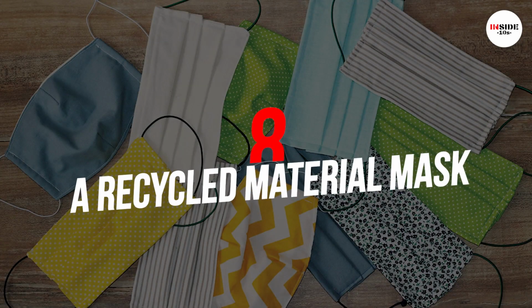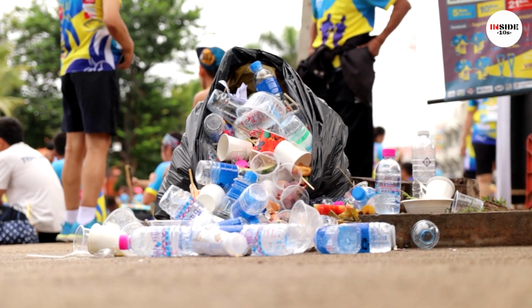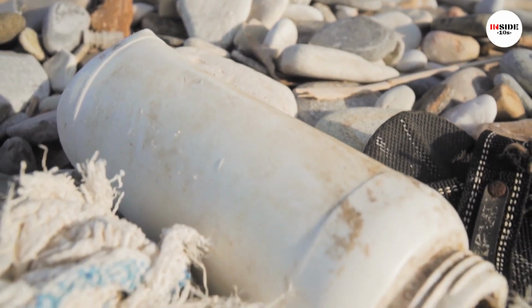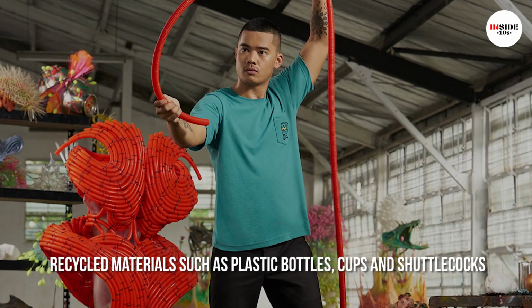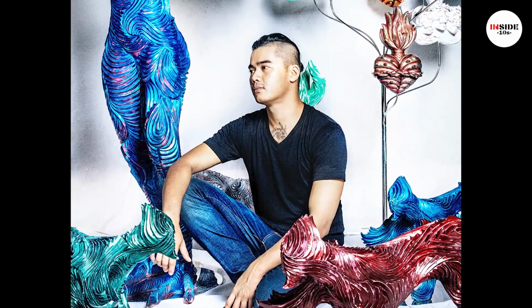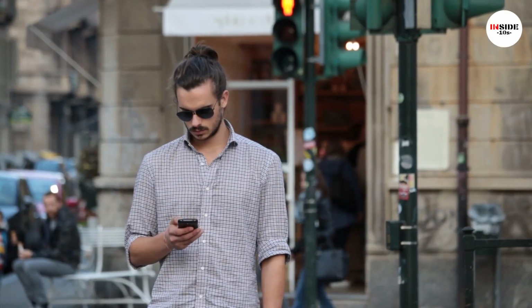Number 8. A recycled material mask. Do you have waste plastic bottles? Do not go to waste them because we have a trick to reuse them. Let's follow this guy, a Filipino artist, Leroy. New designs makeshift masks with recycled materials such as plastic, bottles, cups, and shuttlecocks for the protection against COVID. You can make this to spend your quarantine with some creative things at low cost. So what are you waiting for?